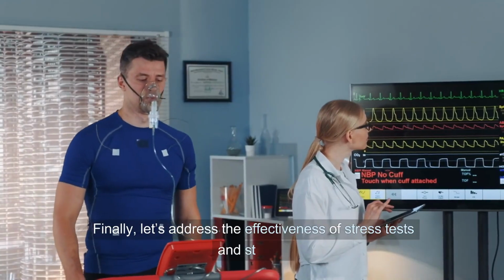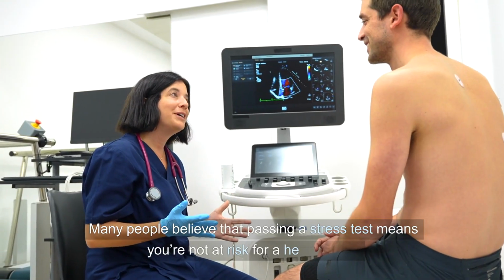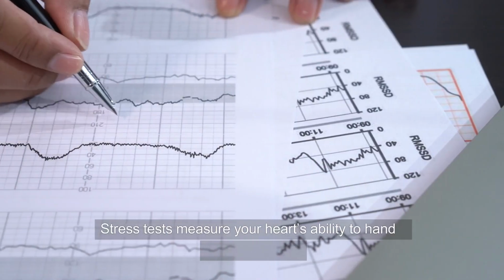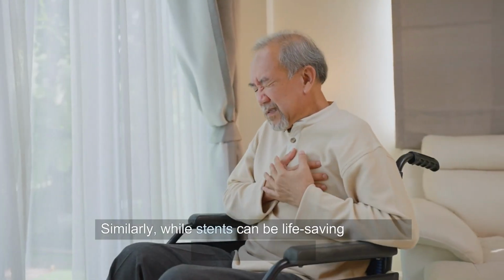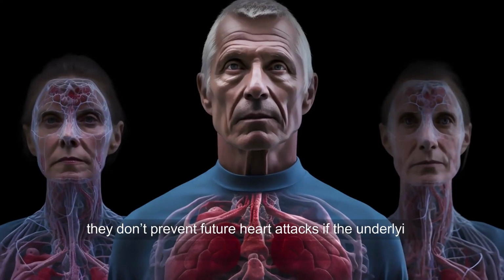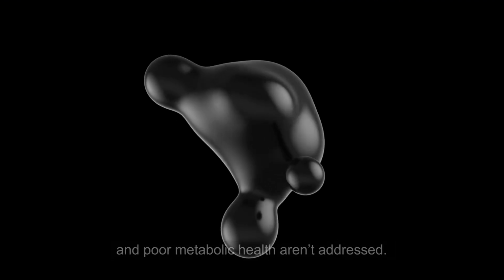Finally, let's address the effectiveness of stress tests and stents. Many people believe that passing a stress test means you're not at risk for a heart attack, but that's not necessarily true. Stress tests measure your heart's ability to handle physical activity but don't give a full picture of your arterial health. Similarly, while stents can be life-saving during an acute heart attack, they don't prevent future heart attacks if the underlying issues like inflammation and poor metabolic health aren't addressed.